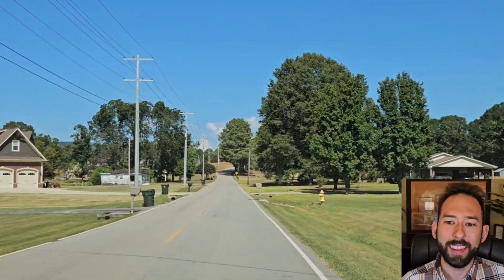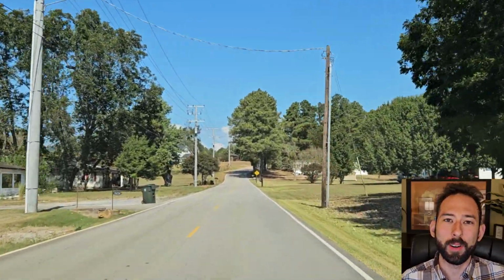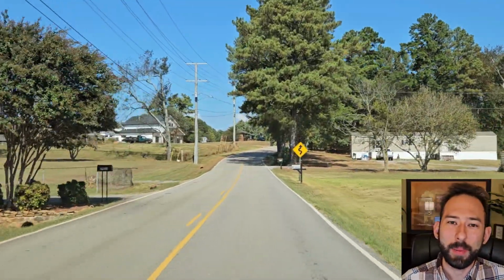Man, that tree back there, that got TP'd pretty bad. Lets you know we're not in 2020 anymore. People must be doing all right if they can afford toilet paper again to TP a tree.